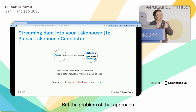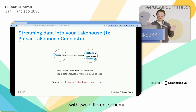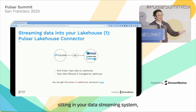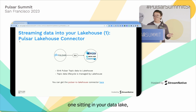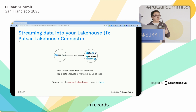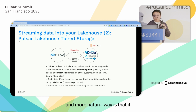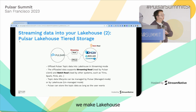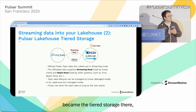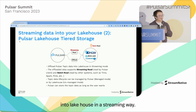But the problem with that approach is that you're still operating on two different systems with two different schemas, one sitting in your data streaming system, one sitting in your data lakehouse system. And there are conflicts or inconsistencies in the data schema across different systems. A more natural way is to make Lakehouse the tier storage, so we can offload data directly into Lakehouse in a streaming way.